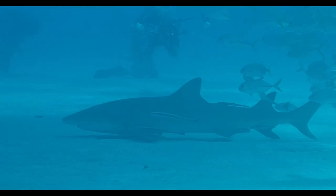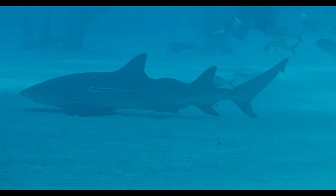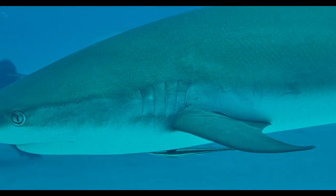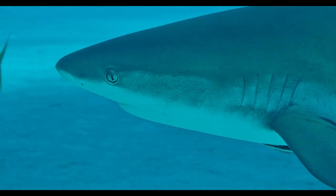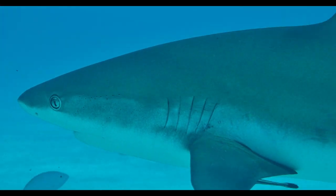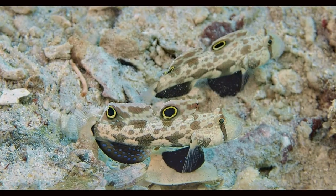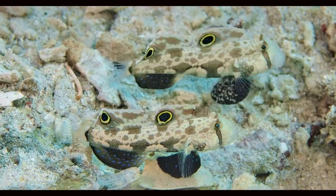Countershading is common in fish, including sharks, dolphins, turtles, and penguins. These animals have dark uppersides to match the ocean depths and light undersides to avoid appearing dark against the bright sea surface. Many fish have eye spots near their tails.